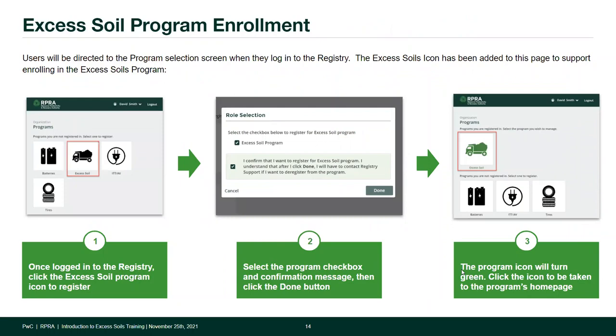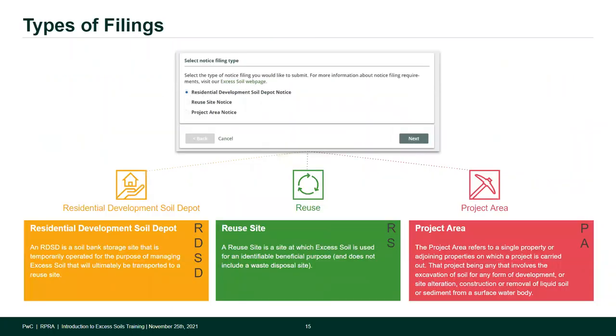So once that account is created and you've successfully logged into the registry, you'll be taken to this screen, which is the program selection page. And then on this page, as you can see, you can select the Excess Soil Program icon in order to register your account with this specific program. Then after you've successfully enrolled in the Excess Soil Program, the icon is going to turn green and you can click it again to be taken onto the program's homepage. All of this will be covered in the demonstration shortly.